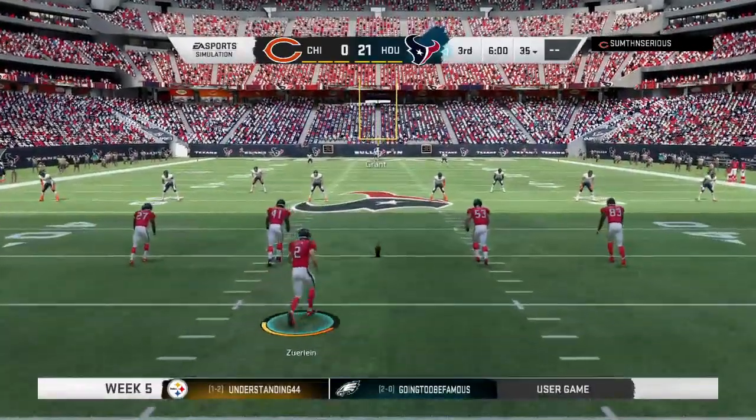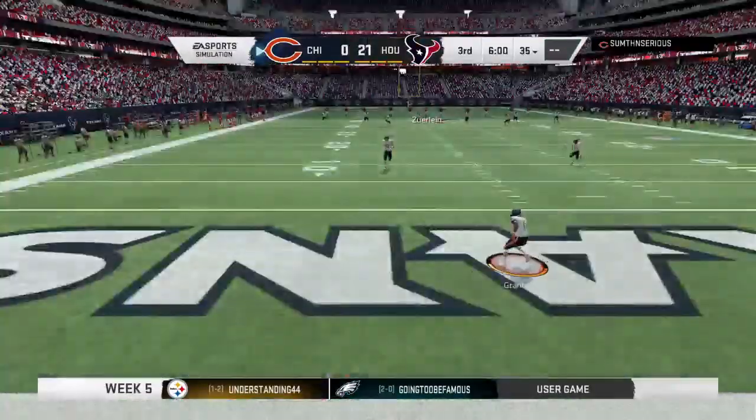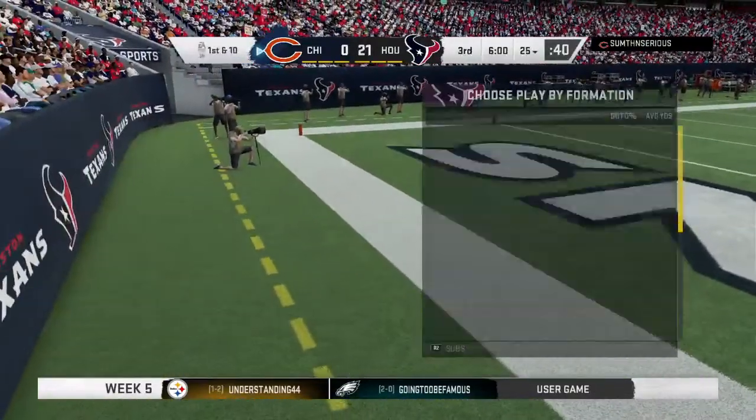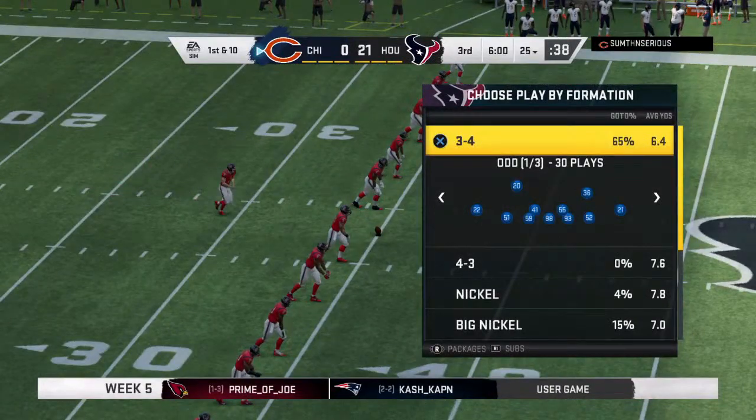Both teams appear ready for the fight ahead, and we resume action here in quarter number 3. And that'll carry over the back line of the end zone for a touchback.